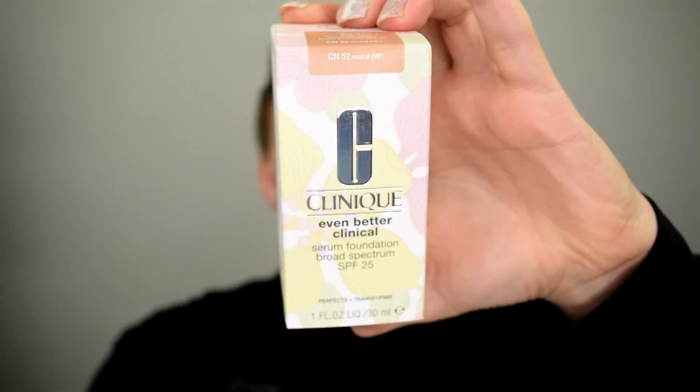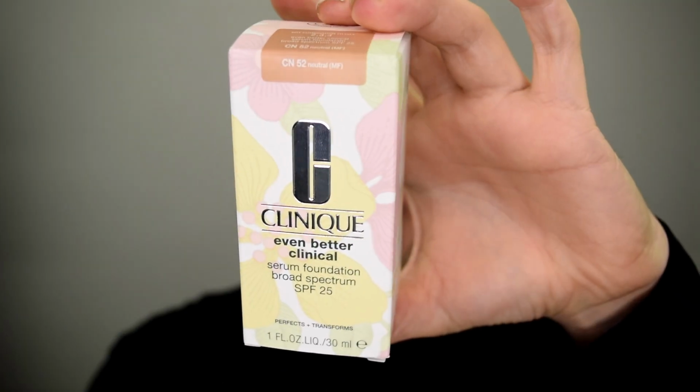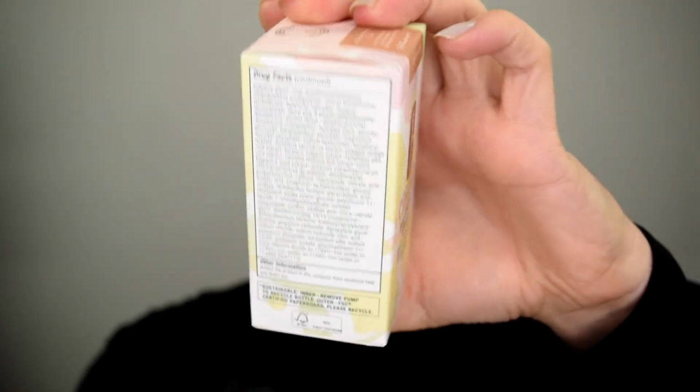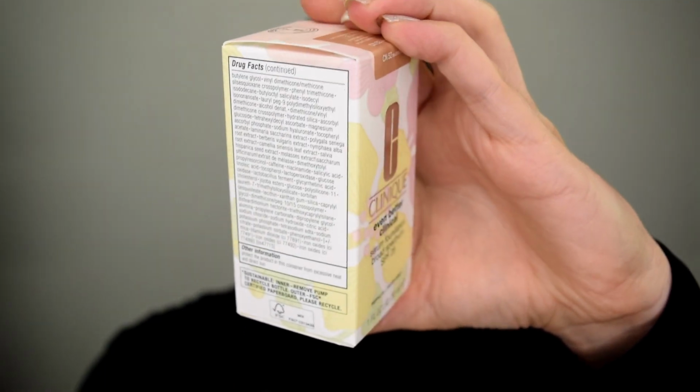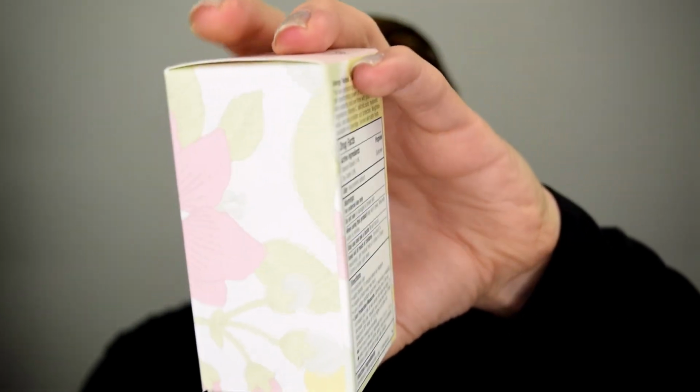It has 3 serum technologies: hyaluronic acid, salicylic acid, and vitamin C. It shows its medium to full coverage with 24-hour wear and assists with treating dark spots. So here's what the unit carton looks like that it comes in. On the front you have the name of the foundation as well as the Clinique logo. Then on the side of the box it shows the drug facts and ingredients. On the back it shows all of the ingredients. Then on the other side, it's blank.